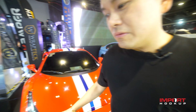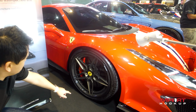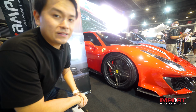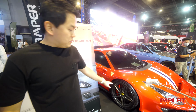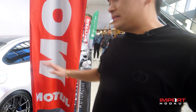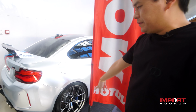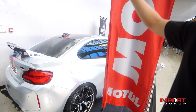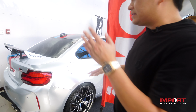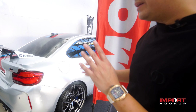So this is one of our builds as well. This is a 488 Pista wearing carbon wheels. Guys, look at that. Looks so clean. This has the AG Luxury wheels. It has a Rift titanium exhaust, guys. Last of our builds is this M2, sporting Akrapovic exhaust, BBS wheels, 3D Design wing with a silver wrap. So this is just a display and it's not competing, but I want to show you guys one of our builds as well.